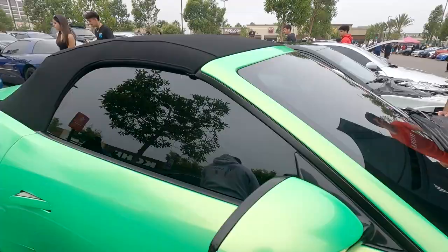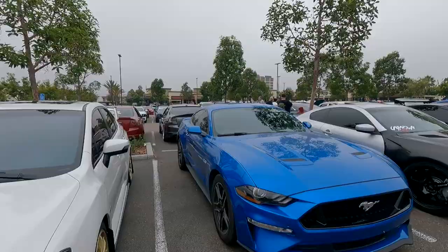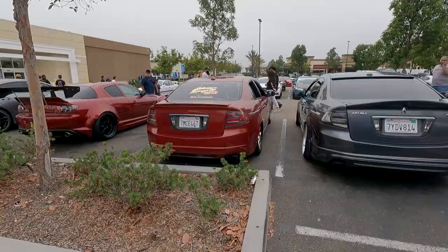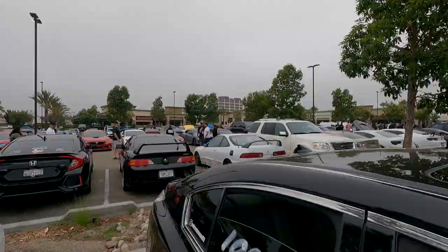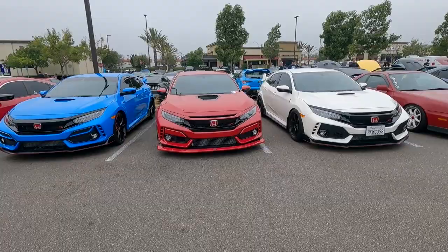Ooh, Jaguar. Nice. Ooh, a hybrid Mustang. Let's see, where are all the Hondas at? There you go, the TL. Got an Acura. There they is. Jed's car over here, Jason's car over here.